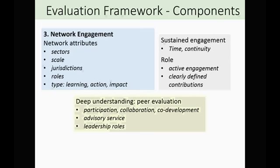There's 2 other pieces within this overall evaluation framework, and that deals with the network issues, that is the people and the institution issues. And there's a number of attributes here, and I'm sure this needs to be adapted some. And Denise, I would hope that we can talk about this more sometime. The pieces are looking at just the attributes of the network, which aren't too different from what we saw in other frameworks. That is, what sector are we dealing with, what scale, what jurisdictions, what roles, like policy roles or a specific community of practice within an implementation area. And then what type of networks are we looking at? A learning network, like a community of practice, or a knowledge to action network, or is it something more like a collective impact network?